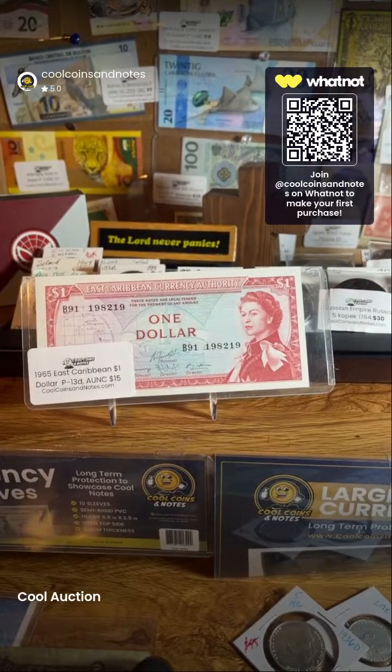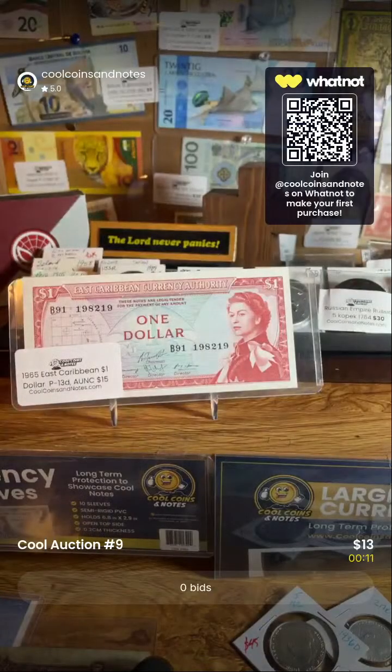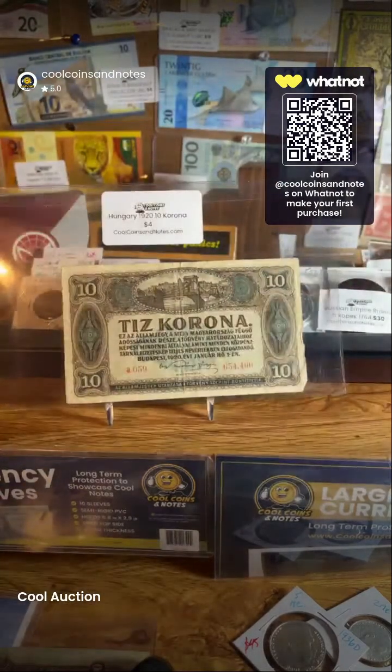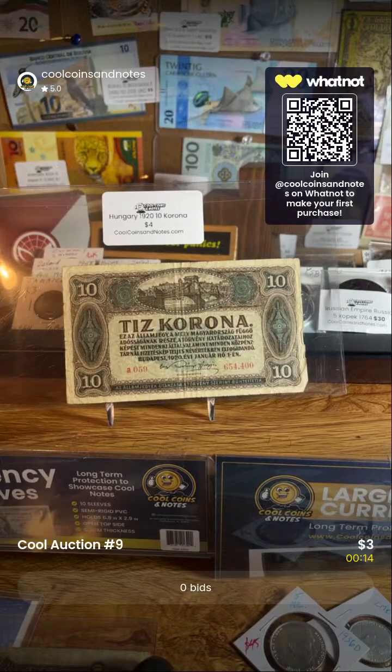We've got a AU, East Caribbean States, $1. It's really nice. Probably more. The notes are red. Right here. Oh yeah. Let's see. So here is. I will do that for you as soon as I figure where I put share.